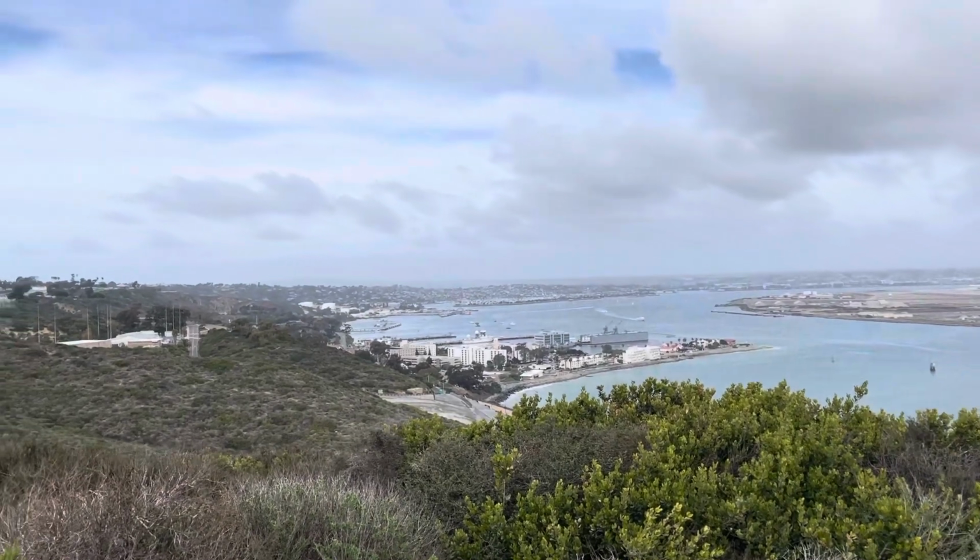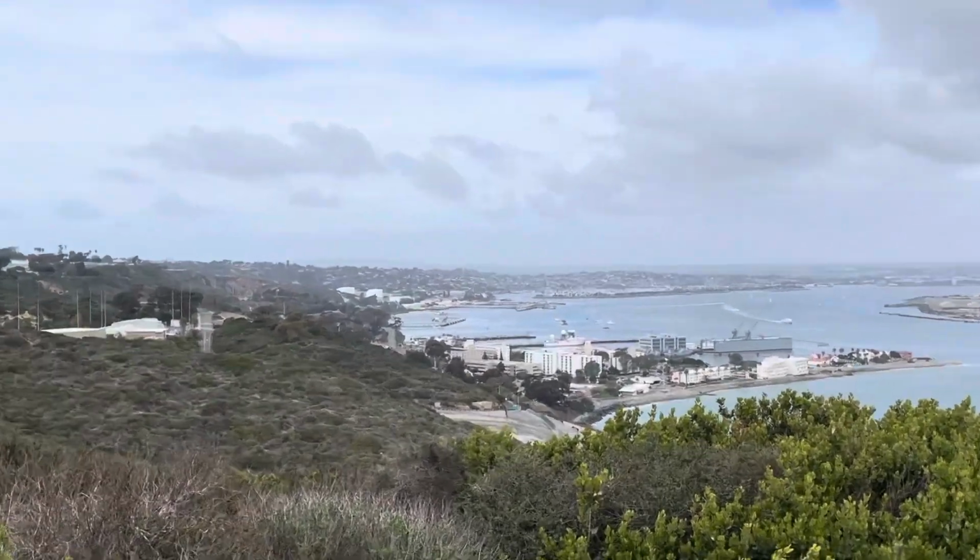So you can see the downtown San Diego here when you go to this side.